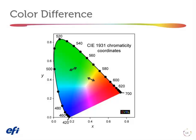The problem in this 1931 XYZ space, the original device-independent color space, is that the difference of one unit at the top is the difference between a blue or green and a yellow or green, and the difference with the other arrow is the difference between green and red. So it wouldn't be very reasonable for us to calculate color difference or something like this delta E unit in this XYZ space because it's not uniform. It has a lot more green representing the sensitivity of our eyes in terms of the number of values that are in that model.